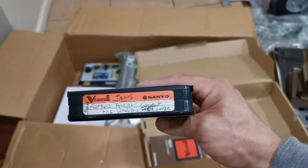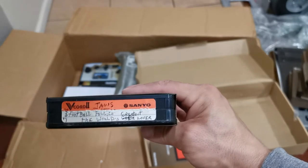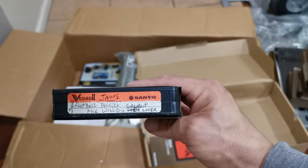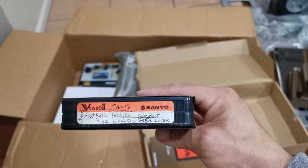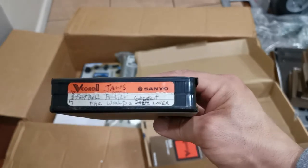Football has changed a lot since the 70s. If you see a modern day football game, you'll notice that they're very, very commercialized. You see a whole lot of commercials, a whole lot of labels for products all over the place. Back in the 70s, it wasn't like that. They really focused on the game itself.